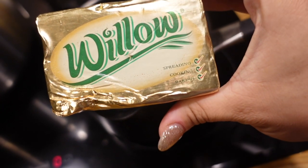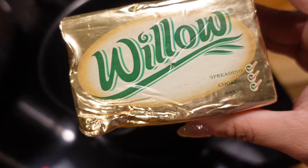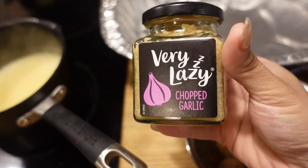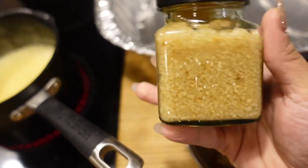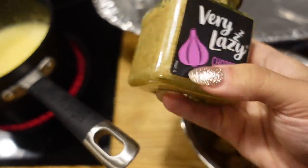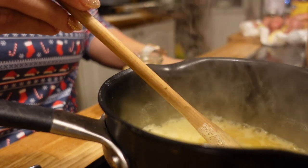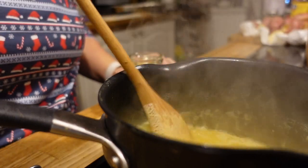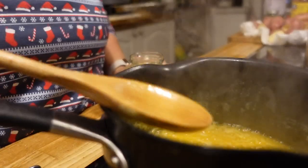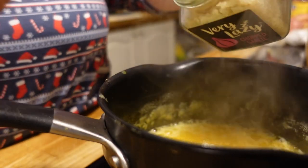Once I've done this, I will melt some butter. I use this Willow stuff, it's literally just from the supermarket, and I use 2 of them and I melt that down in the pan. Once I've done this, I will use a jar of lazy garlic, but as you can see, it's got vinegar in it and that will kind of add a bit of a weird taste. So I drain that and then just pour the pure garlic with no vinegar in into the melted butter. Once that's done, I then add the seasoning as well, give it a stir and kind of leave it to simmer.